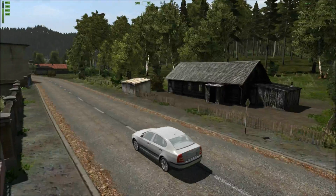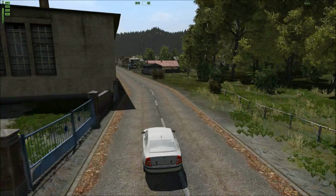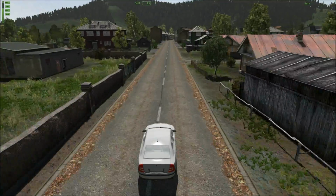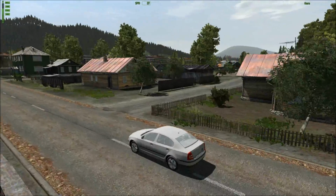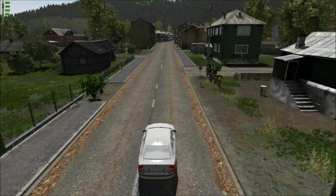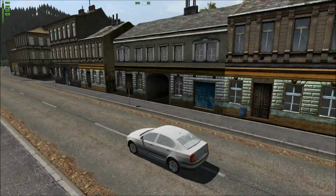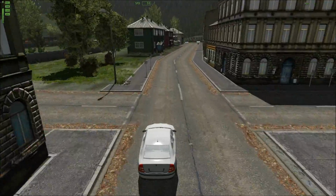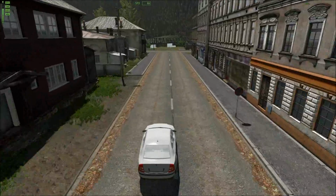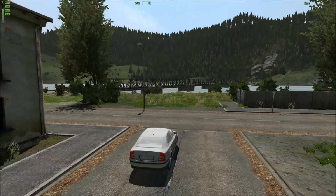So this is different from Electro. To say that this map is the same as Churno but just greener is inaccurate, because it is different, not completely different. The roads are in the same place. Some of the buildings are in the same place, but not all of the buildings. So we've got a bridge.